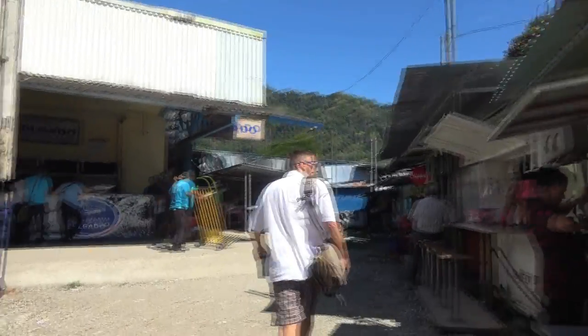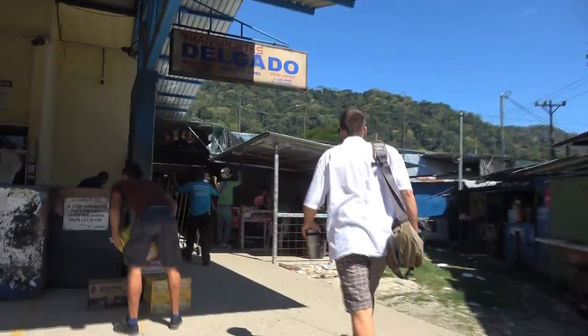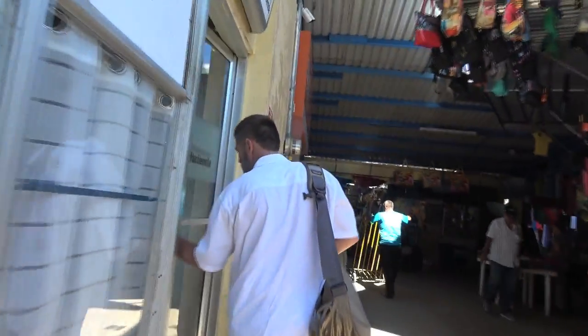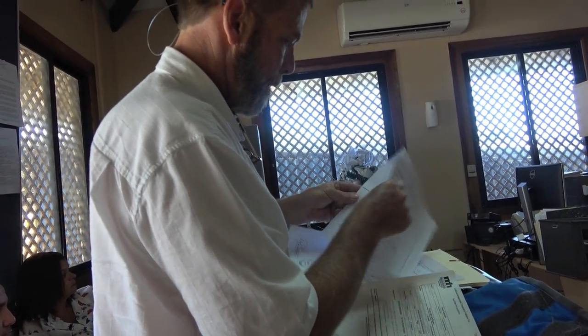Okay, so now we are walking to meet someone to do our customs papers, which is why I hired a professional, because I would be lost as a monkey in the middle of the ocean. Here we are. So, hiring the right consultant to help you through this, heck, just knowing where the heck you're at is so, so important.